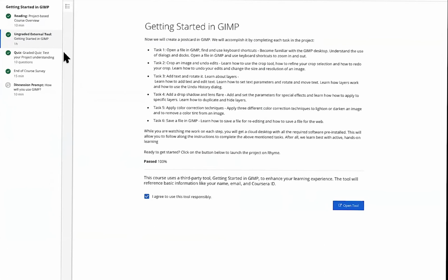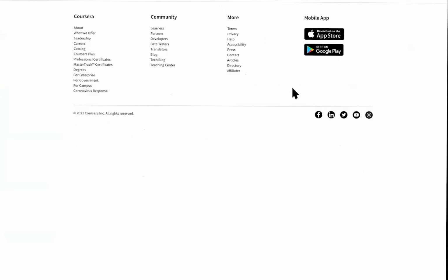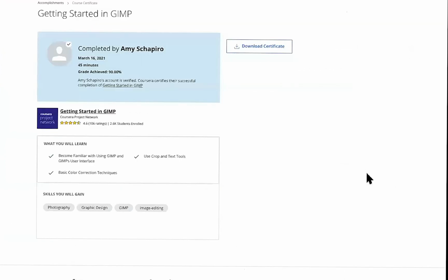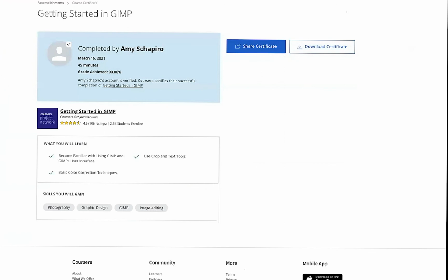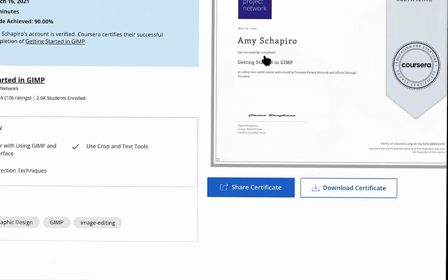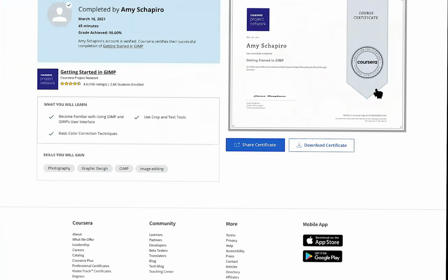And if you'd like to see what the certificate looks like, I can go to my accomplishments page. So you can see, let's do my Getting Started in GIMP. I can download or share my certificate. And again, this isn't continuing education credits. It's not a nationally or internationally certified continuing education class. But as Emily said, it just tells them that you took a Coursera course and you finished it.